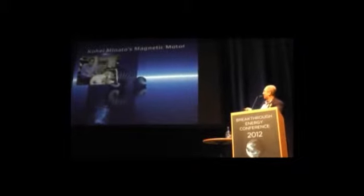Kohei Minato's magnetic motor. There's Kohei Minato. There's his magnetic motor, generator and drive circuit in one. There's a diagram of the circuit. Looks like it's from a patent. I believe it is patented.